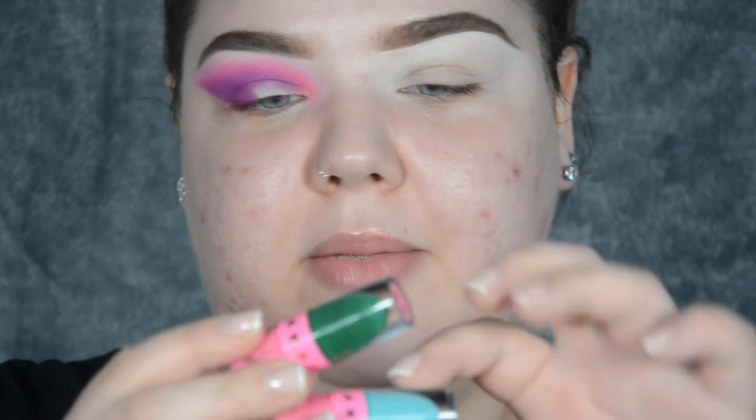Something that I haven't done for a very long time is to use liquid lipsticks to cut my crease. Today I will be mixing Equality and Breakfast at Tiffany's. Might go horribly wrong, but it's okay. Even if it does, I can just mask it with something on top. I will be setting them anyway.